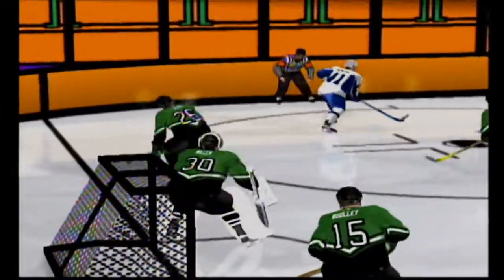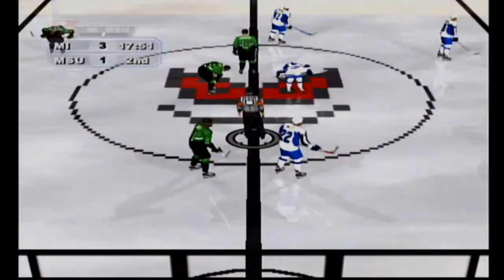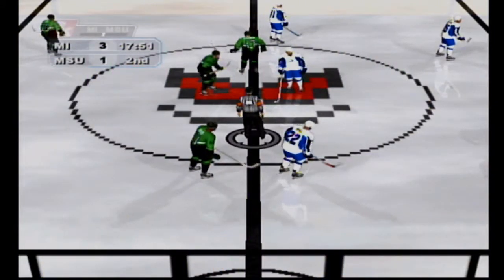It looked like it deflected in off the right pad there. Let's take another look at this goal, Bob. Yeah, Harry, it sure did. He couldn't get enough out there to stop it. You've got to feel bad for the goalie, but it's part of the game, they'll tell you.